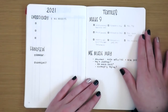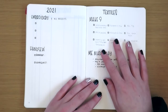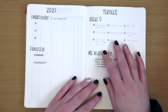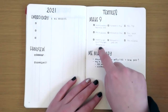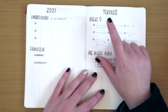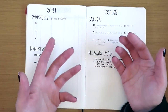Then on this side, I have the Make 9, and I decided to just straight up write them in pencil because I changed my mind so much this year that I just didn't feel like having to white out all over this spread. So basically they're in 3 columns. The first column, these are all kind of undergarmenty things. So actual undergarments, period panties, and layering tops. For me, that means turtlenecks basically.